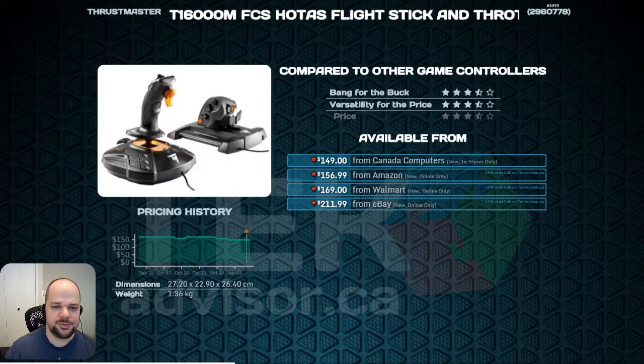And if you're into flight simulators, or you know, I know Elite Dangerous is a pretty popular game, a good set of joystick and throttle is a very highly recommended accessory for those. And you can get this set here. It's a pretty premium set.